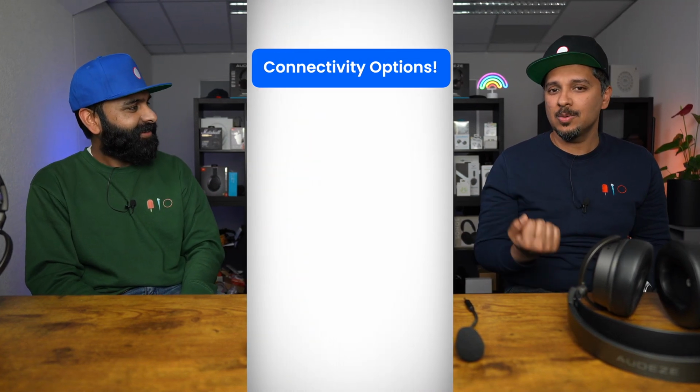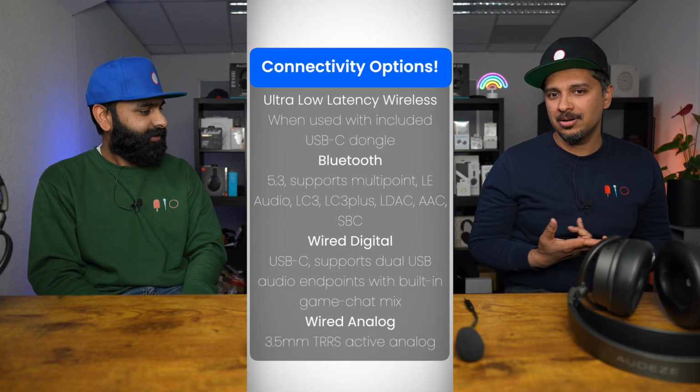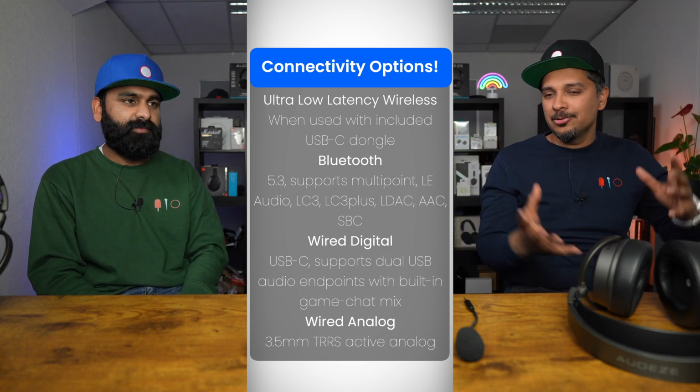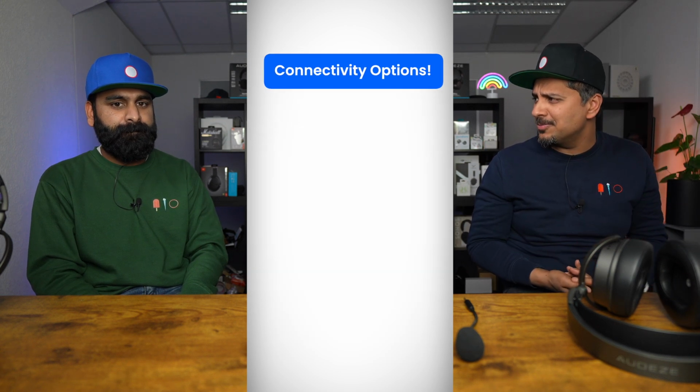And not just that, it's got a wired mode as well. So you can use a wire via USB or aux, or Bluetooth. It's got Bluetooth as well. And it's got Google Fast Pair, Microsoft Swift Pair, and multi-point on Bluetooth, so you stay connected to two devices. And if you use the USB dongle, you can still stay connected to Bluetooth as well. There's a ton of stuff happening here.